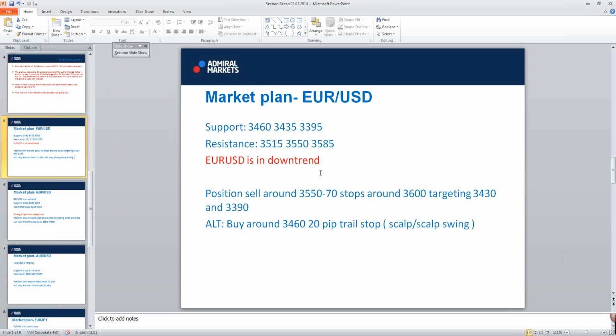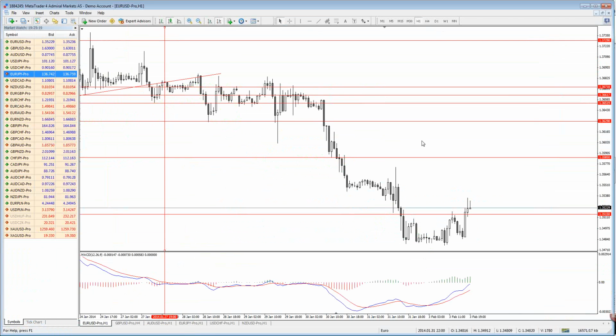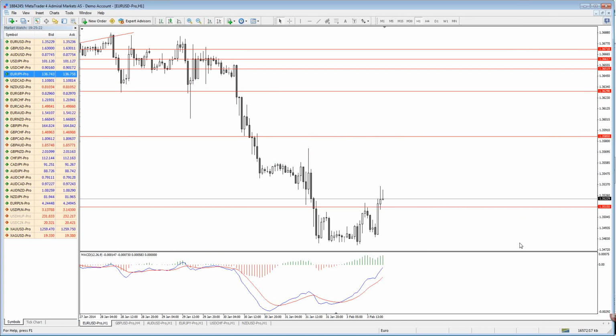So I want to see euro a little bit higher, guys, from these levels. I'm not saying, pay attention, I'm not saying that this will not drop from these levels. Why I think so? Look at this. This was the first trend line which was broken. This is an intraday trend line, so it's not very important.